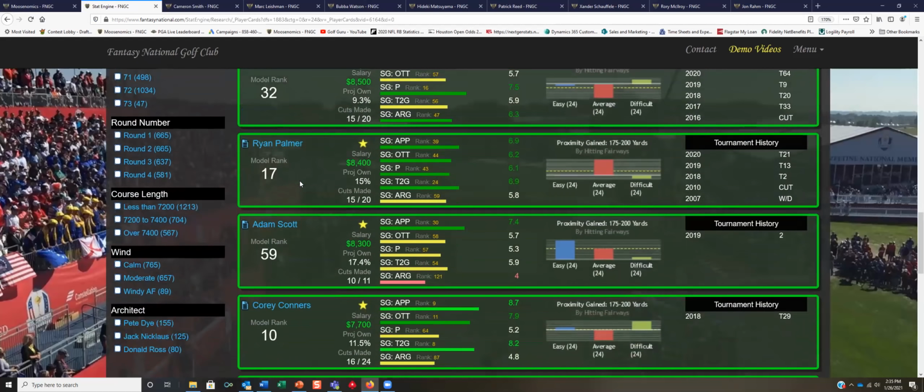Let's see, Ryan Palmer. Of course, he's been playing really well. A couple 4th place finishes. He had a 2nd place back here in 2018. I think I was watching in 2020. I think he was leading in round 2 or 3. I can't remember. But he did not win the tournament, though he was a round leader at one time.